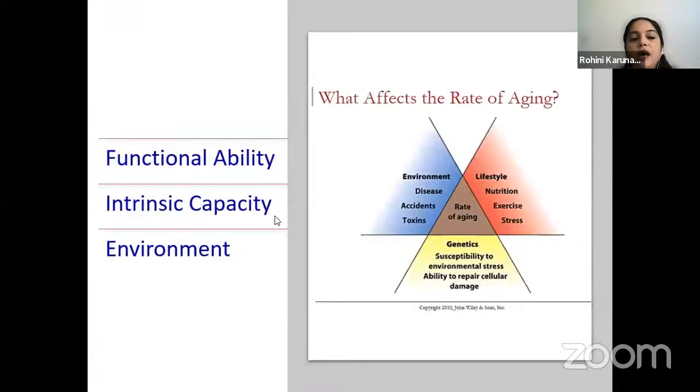When you're talking about different rates of aging, basically it can be functional ability, intrinsic capacity, or environmental factors. The rate of aging also varies depending on the individual's function based on environment. When we say environment, we mean the diseases they acquire, the accidents or toxins they are exposed to, and the lifestyle. Lifestyle modification has been a key thing. Nutrition, exercise, the amount of stress that you have, all this can build upon the rate of aging.